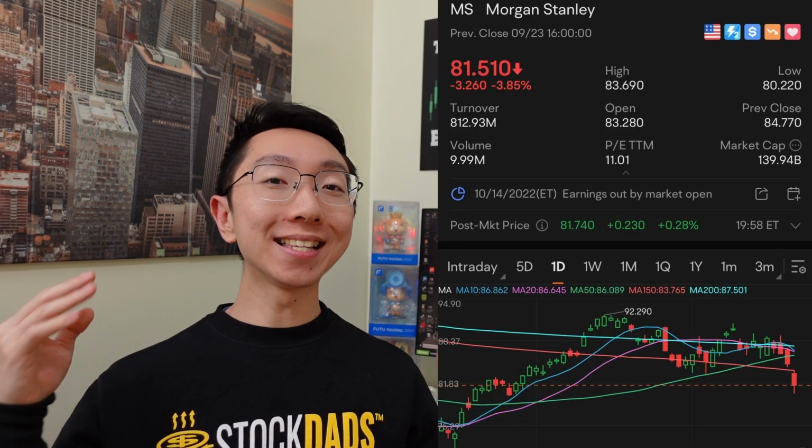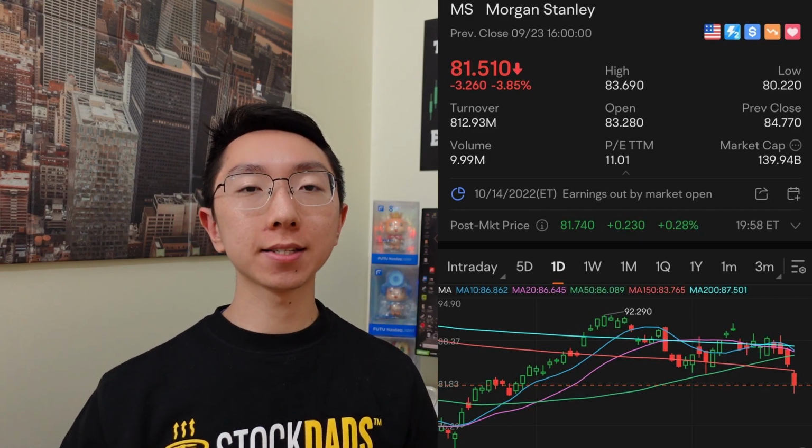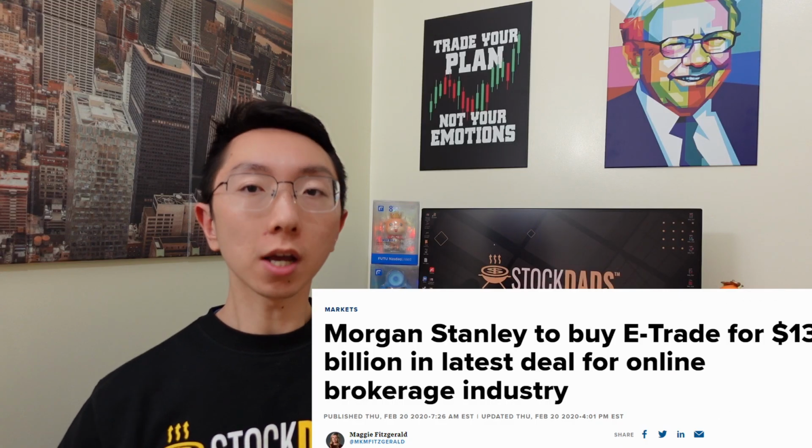And stock number 3 is MS. This is a $140 billion company in the finance sector. Specifically, it's an investment bank. It's also wealth management. It's also E-Trade that they acquired over the past couple of years. This is in a lot of different areas out there in finance. And normally as an investment bank, it's heavily involved in mergers and acquisitions.